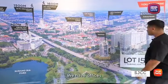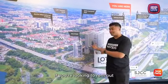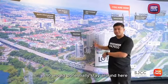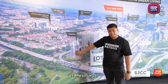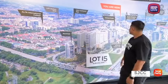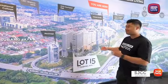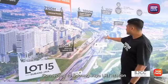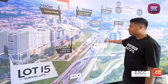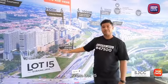Besides that, we have offices. So who are some of the target markets that, let's say if you buy a property to rent out, who would be the kind of people that would stay around here? You have the offices right next to Lot 15, the Mesiniaga IBM building. You have Wisma Consplant 2, two towers that are already existing. So these are existing offices. And you have the new UOA Business Park that is connected to the LRT with a direct link bridge that we'll talk about. And it's less than 500 meters from Lot 15 itself.